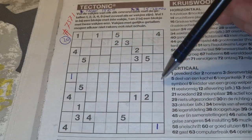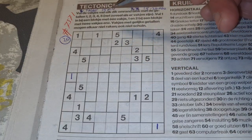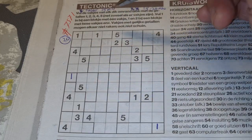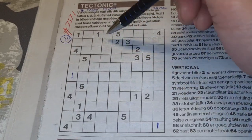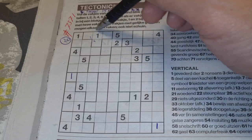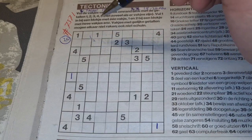No dual boxes here. How about the triple boxes? Contains the 1, the 2, and the 3. No triple boxes. How about the quadra box? I see here 1 quadra box. Well, this box can be a 2, so the 2 could be here, could be there, and the other numbers could be everywhere. Yeah, the quadra box contains the 1, the 2, 3, and the 4.